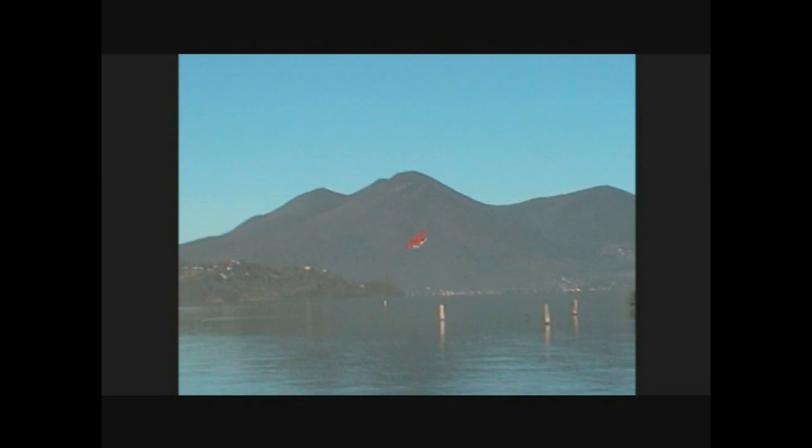Honkers coming in. Be nice if I get those in the background, but I don't want to get off the plane. I'll never find it again. See all the Canadian geese in the background making noise.